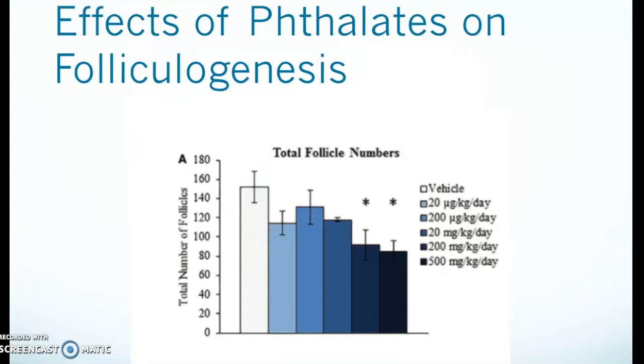In another experiment done by Hannon et al. in 2001, adult mice were exposed to varying DEHP doses of 20 micrograms per kilograms per day to 500 milligrams per kilograms per day for 10 days. Folliculogenesis is the maturation of ovarian follicles. When follicles in the ovaries can no longer respond to hormonal changes, it ultimately means there has been a decrease in the number of follicles and indicates the beginning of menopause.